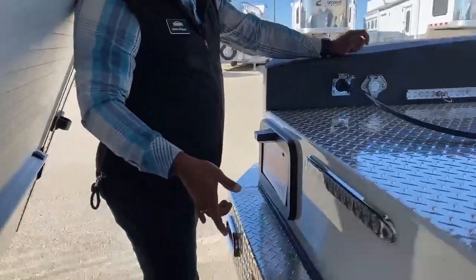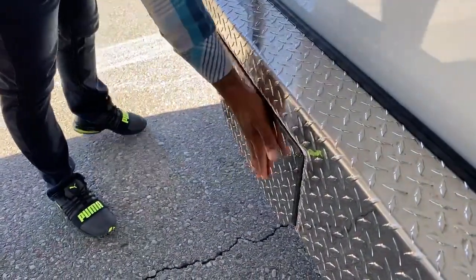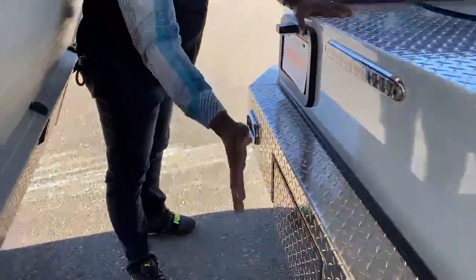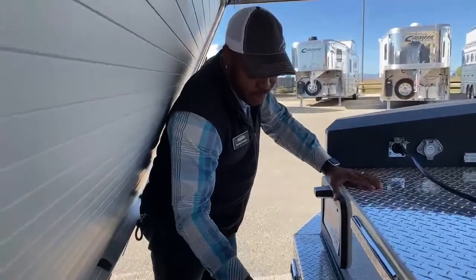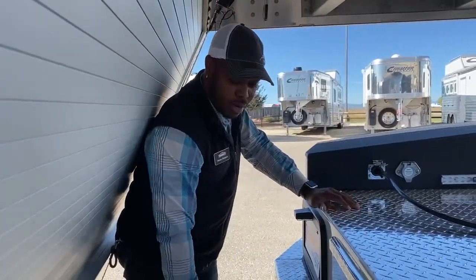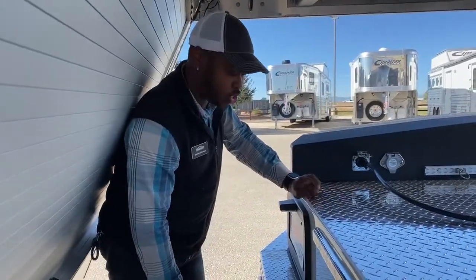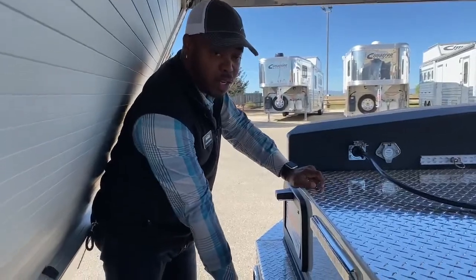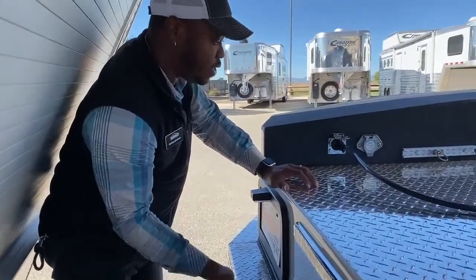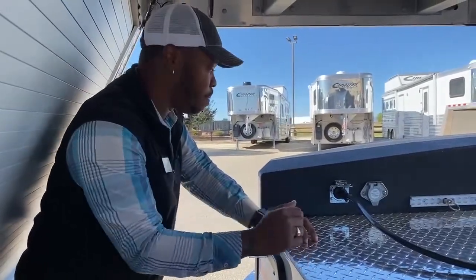This is also built with the bumper pull. Right now we have a nice little plate on here to give it a nice clean look, like I always say. So when you're not pulling anything on the bumper, you could just close that off and avoid seeing that bumper pull hitch. It also has a 7-pin hookup in here as well, so you don't have to come all the way up in the bed to hook up your trailer.